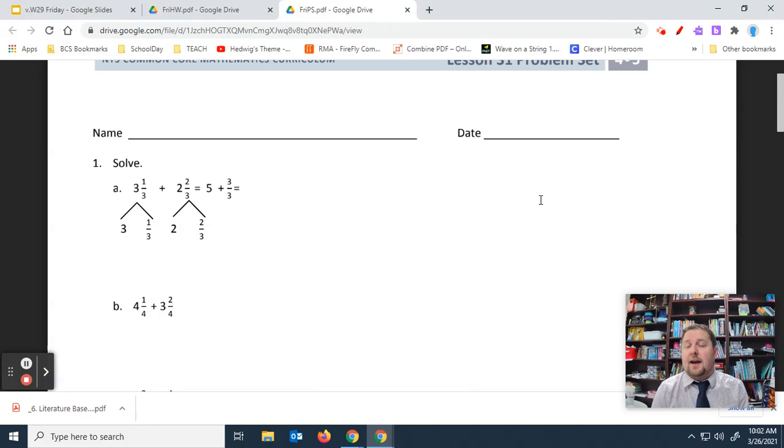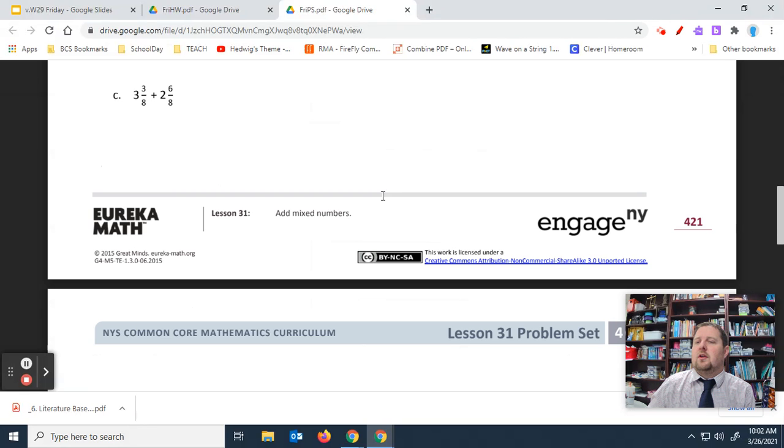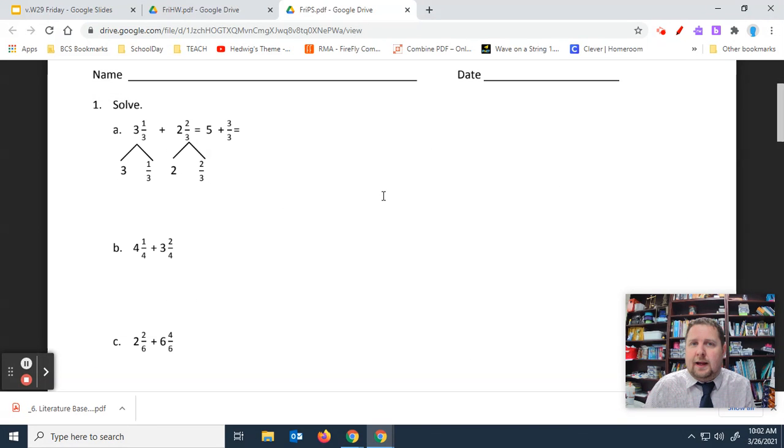It is just after 10 o'clock on the 26th of March, 2021. This morning, we're going to be adding mixed numbers. So it's just like yesterday's, except instead of a mixed number and a fraction greater than one, what we're calling an improper fraction, we're just going to be adding two mixed numbers.